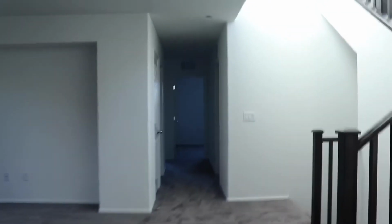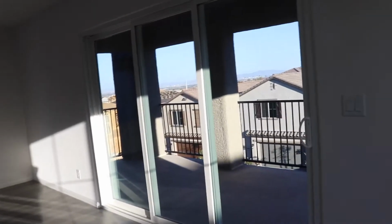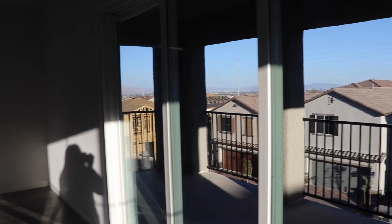All right, y'all. Now we're heading up to the 3rd and final floor. So yes, there's more stairs. About to get your exercise living here. All right, coming up into the loft. So we have 4 bedrooms and 2 lofts. The loft is on the 3rd floor. So gorgeous.